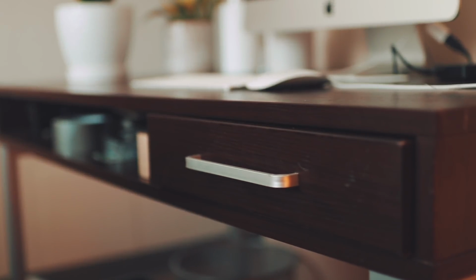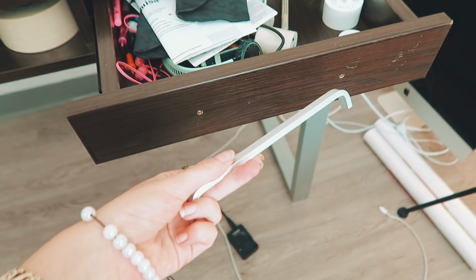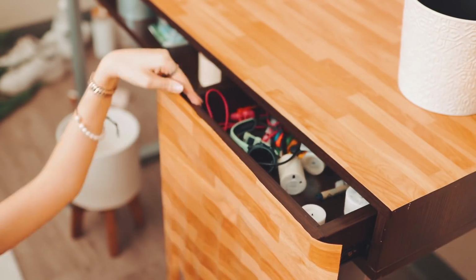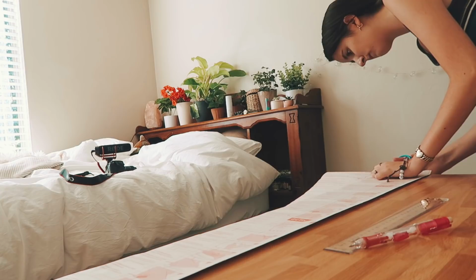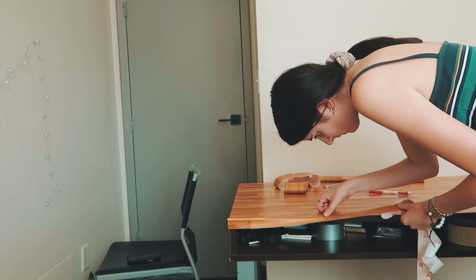For the drawer of my desk, I ended up just removing the handle, and originally I was gonna cut 2 little holes and screw it back on, but I actually ended up liking how it looked without the handle, so I just left it without. This awkward outer part of the front of the desk was also pretty difficult to do, but I kind of just cut a piece to length and folded the paper inwards from there.